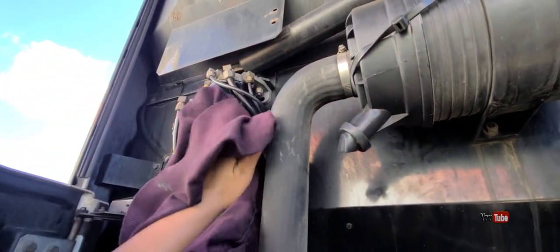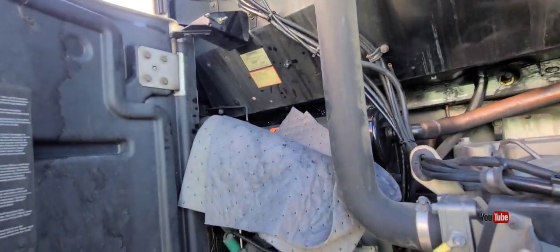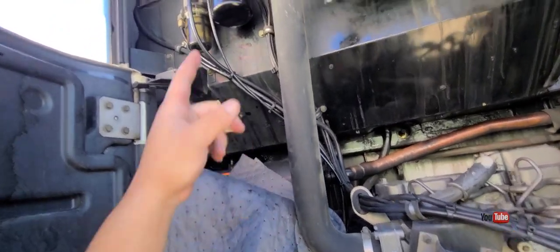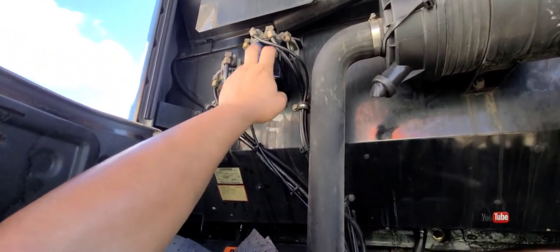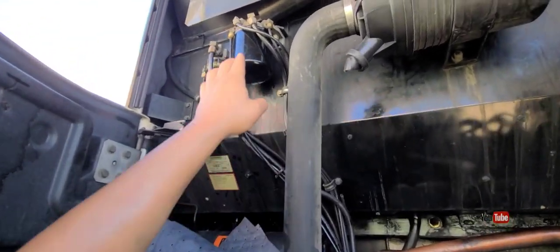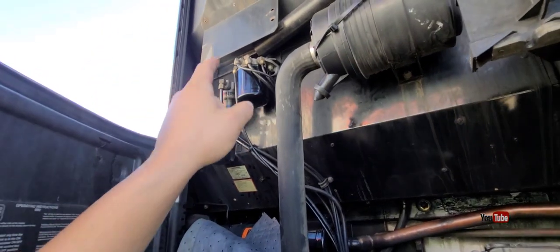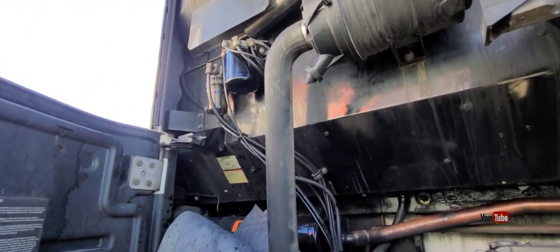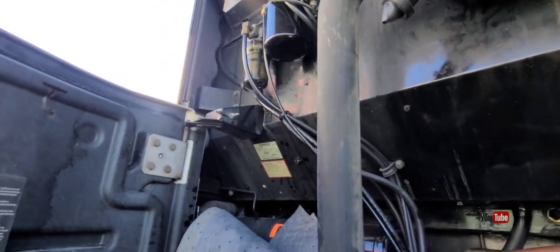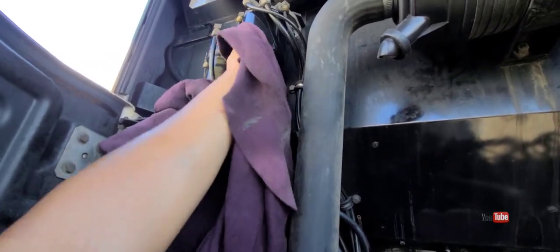Now, something you want to do so you won't forget or miss your due date is put a date on the filter. I don't have a marker here with me, so I'm not going to date it. I'm going to keep track of this video, and with the date of the video, I'll know when I did it. But date this. Don't forget to date your filters and your maintenance, guys. You've got to date this. Very important.